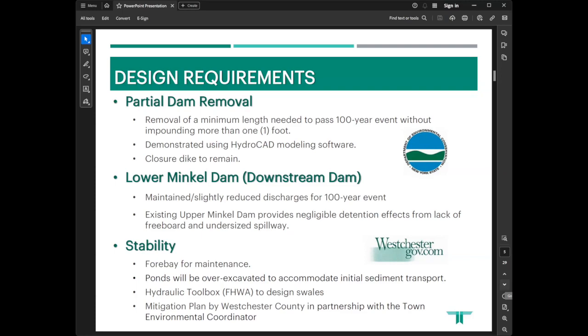So we looked at the 1, 10, and 100-year storms, and we've reduced the flows in the proposed condition because the Upper Minkle Dam doesn't provide really any detention effects. There's very little freeboard at the dam right now, so it doesn't take a lot to overwhelm the dam when looking at it hydraulically.